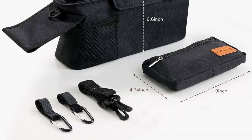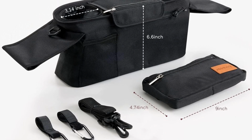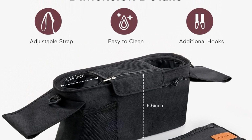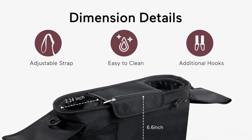With its multifunctional partition design, large capacity, and versatile features, this organizer promises to make your outings smoother and more efficient. Here's a detailed review of why the Momcozy Universal Stroller Organizer is a must-have.